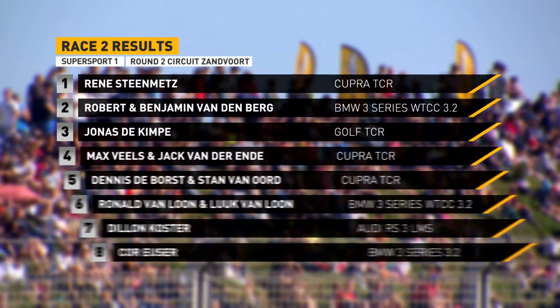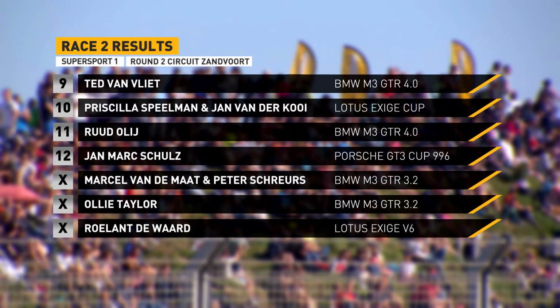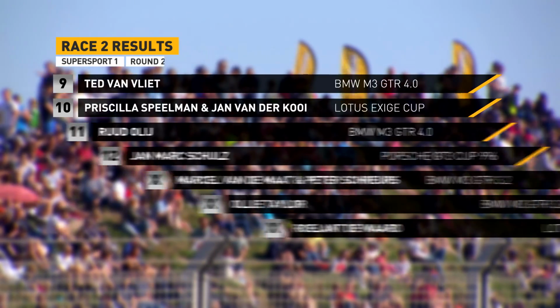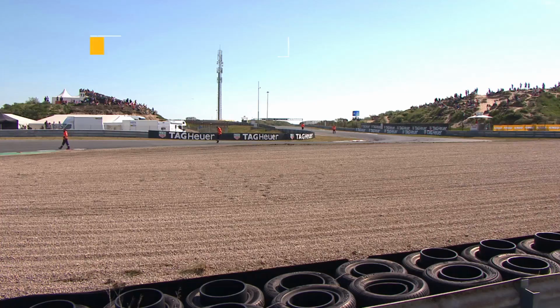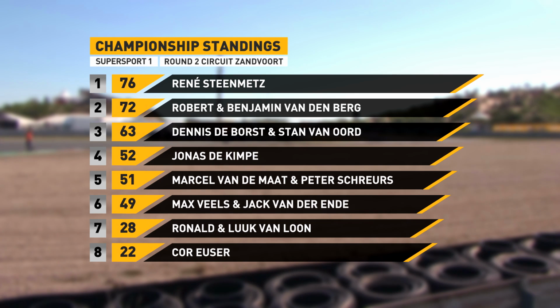the Van den Bergs up to second. Jonas de Kimper on the podium with his Golf. Well, a hard-fought and well-deserved victory for René Steinmetz, and that has changed the championship as well. He is now 4 points ahead of the Van den Berg brothers. Dennis de Borst and Stan van Oord came here with a points lead. They're now down to third.